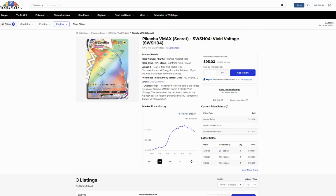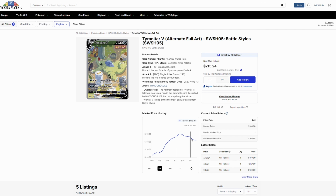Next up, we have the Sleepy Tyranitar. This one has fallen off a bit as well from 190 to around 170. Most recent sales, July 8th, $130, July 9th, $157, and then July 10th, $160.